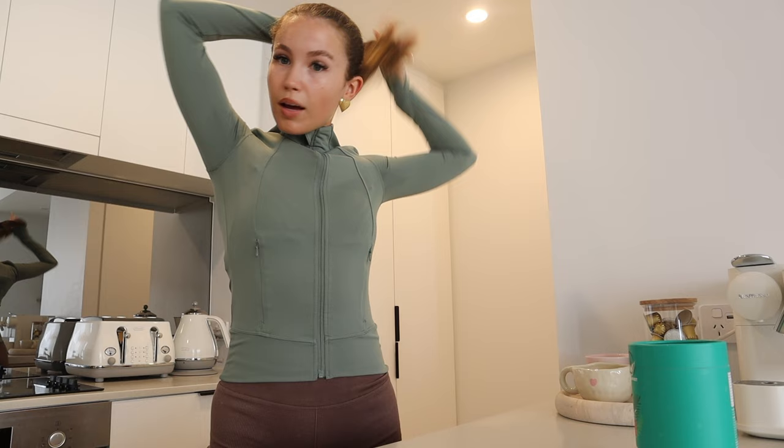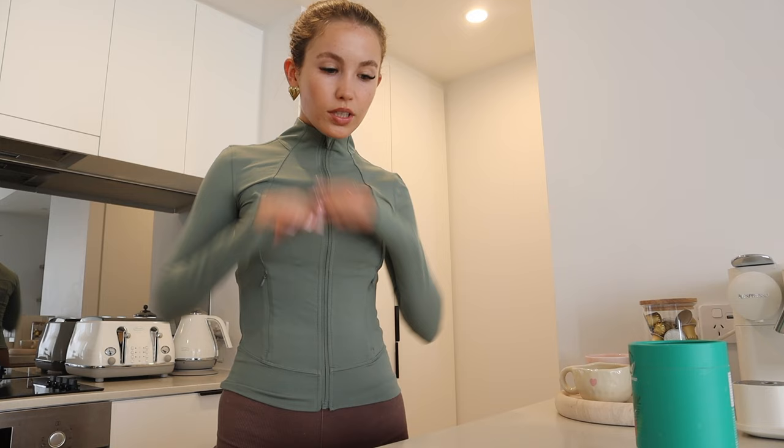I bought this jacket yesterday from Kmart and it was $20. It just snatches me in. I feel like I could probably take this down a little bit. Or does that look weird? I don't know. It was a little bit tight on my neck though.